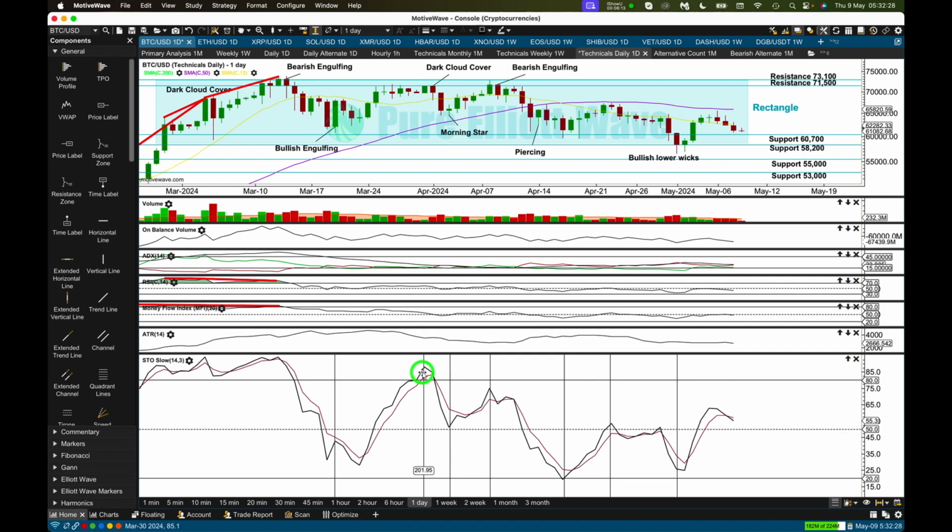Because stochastics is fully overbought, we can expect a turn from price, and for price to now start to move lower and stochastics to continue toward oversold while price continues lower toward support. Price starts to continue lower, stochastics moves lower, and then price turns around and moves back up toward resistance, reaching a little bit higher resistance at 73,100. Stochastics turns back up and doesn't quite reach overbought.